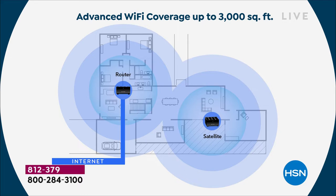But up to 3,000 square feet, this has top-of-the-line technology. If you're a techie, I know you've been waiting for Wi-Fi 6. People have been waiting for this. The older technology has been out for about 10 years now. Right. It's older. This is just a great day to upgrade.